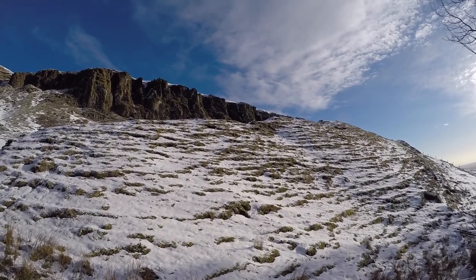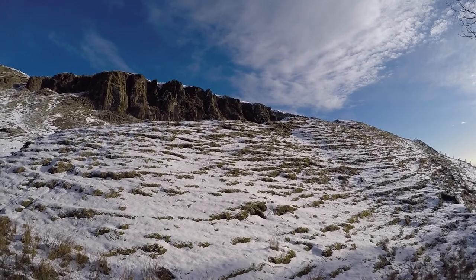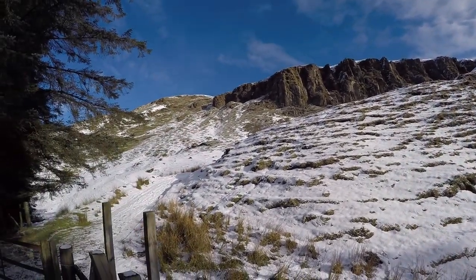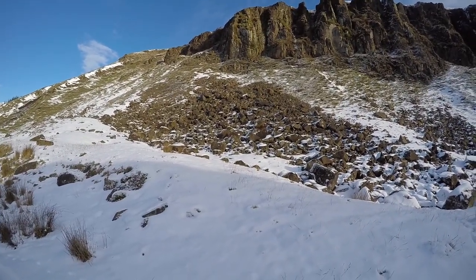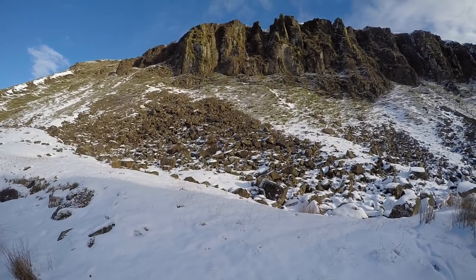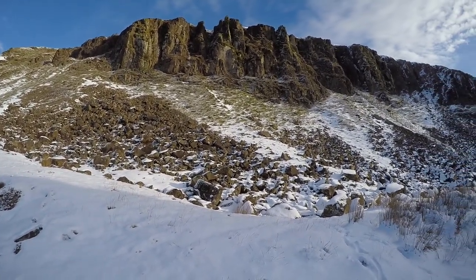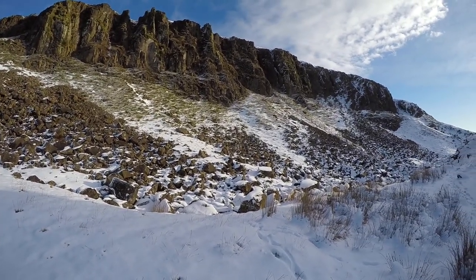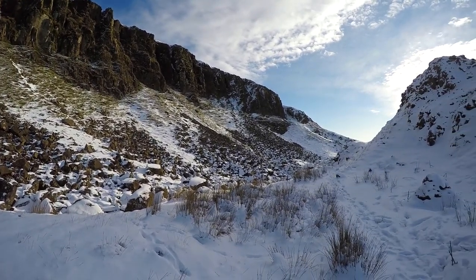And there's a hare, I see a mountain hare, just up on the top. There's no way I'll see it in this, but I'll probably see the tracks up there. But nice and cool stuff. This is just below the cliffs, and pretty impressive. You can see all the big blocks of scree that have come down. This place is usually full of rabbits whenever the ground isn't frozen, but really, really cool.